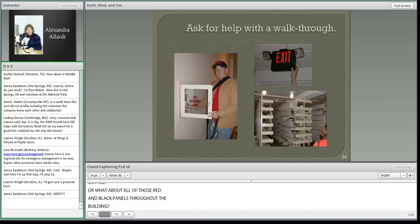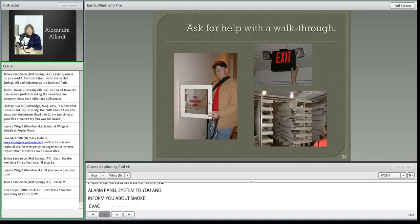They can also help you identify the different doors you have and explain the different fire ratings for each door. And as well as give you suggestions for what to do, like close them on the way out, or if you have automatic closures when the alarm goes off.